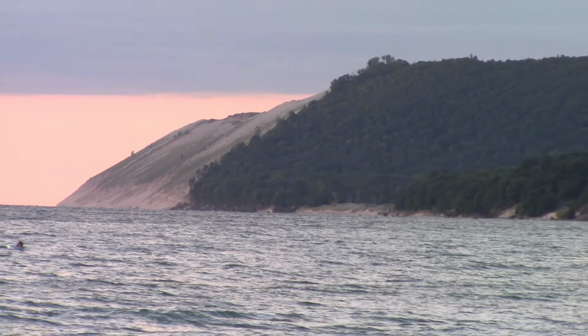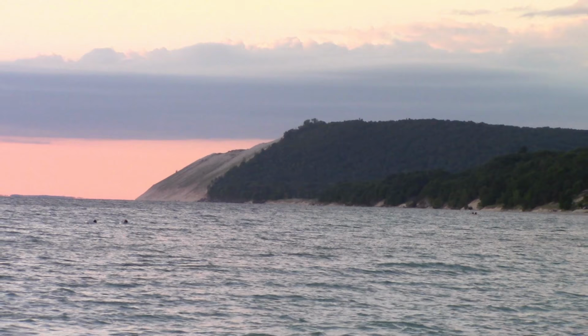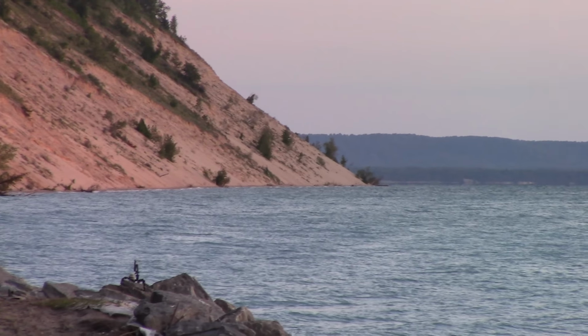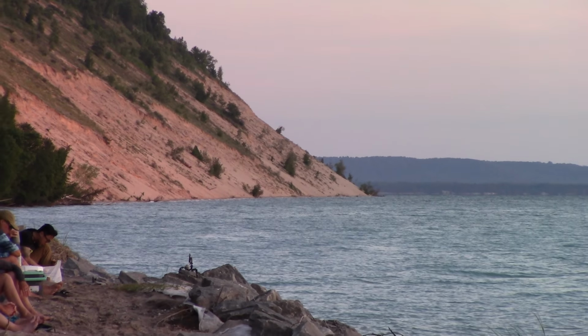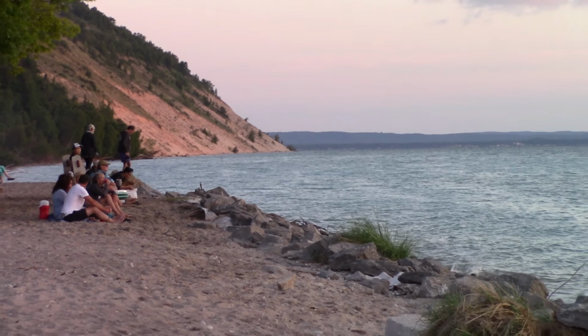Here to our north, this massive perched dune is one of the main attractions of the park and has an overlook 500 feet above Lake Michigan, accessible via the Pierce Stocking Scenic Drive. And to our south, we have Empire Bluffs, but that'll take a bit of hiking to get to.